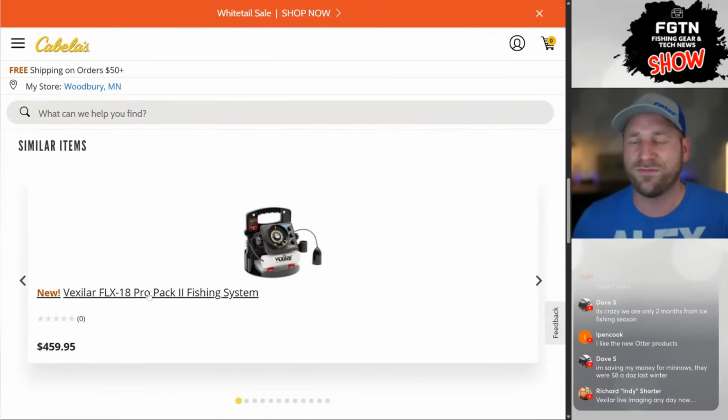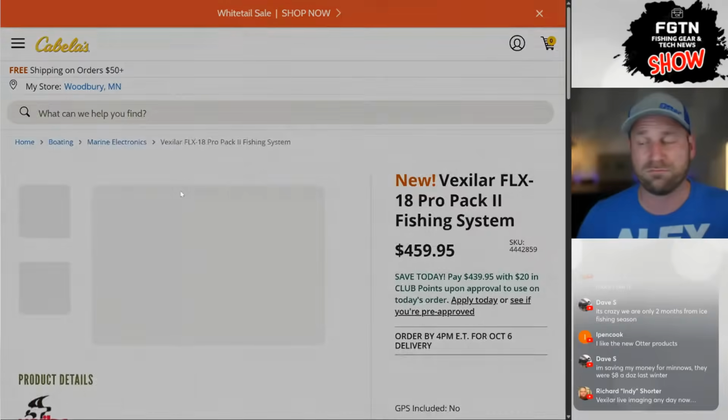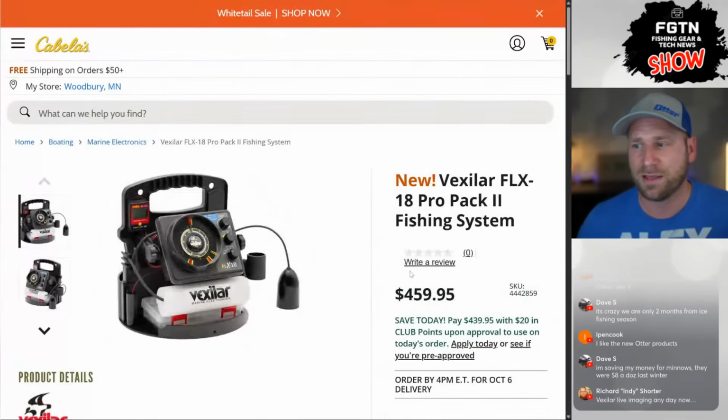But they do have the Vexilar FLX 18 Pro Pack too. So this is one of the new ones. So they have the Pro Pack and the Gens Pack for $59.95. This is the new one this year, the 18. That is new. It's coming out. It's technically already out, I guess you could say. Order by 4 p.m. for October 6th delivery.